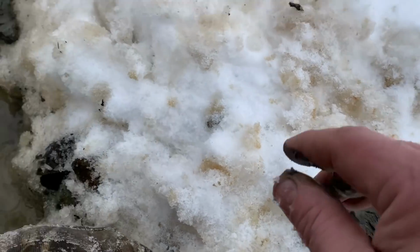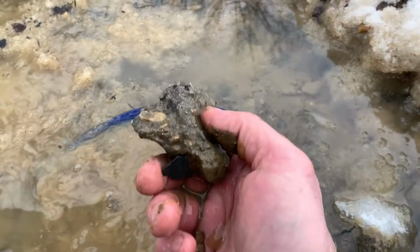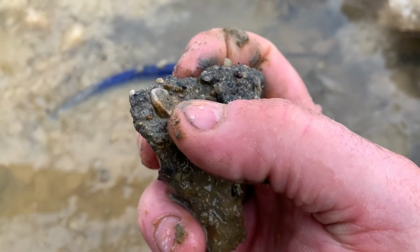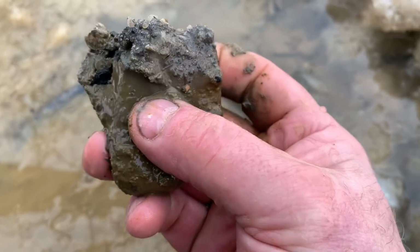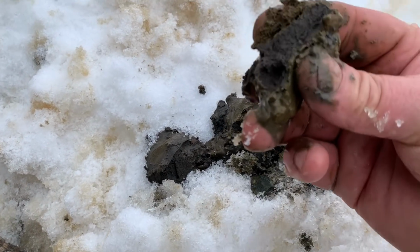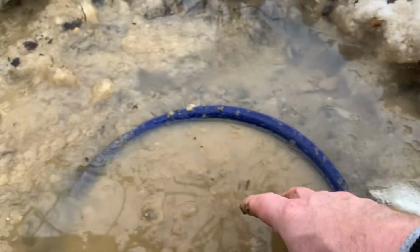And we hit it. Sitting on top of that is this gray brown clay, and you can see that it's mixed with gravels. And here's another example of that same exact stuff right here. Break it open and nothing. Even that brown clay doesn't get through that stuff.